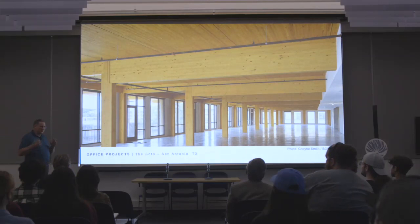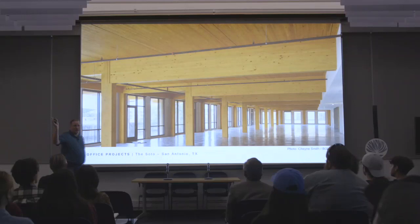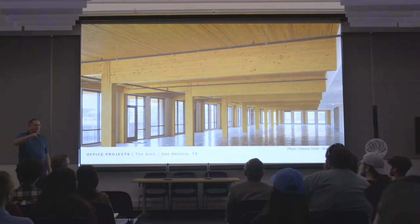But here you can see the thin edges of the boards between each of the panels. Now you'll notice for this project here, there's a little gap between each of the panels for dowel laminated timber. Does anyone know what that gap is for? Expansion. Who said expansion? Excellent. Well, the East Texas guy, right? He's dealt with wood before.